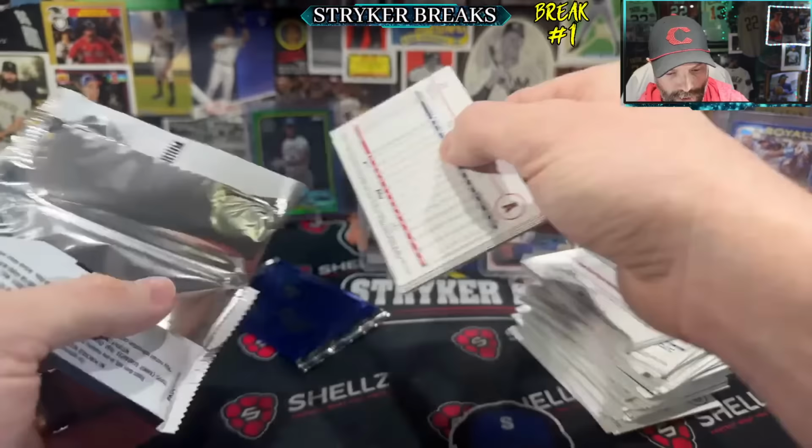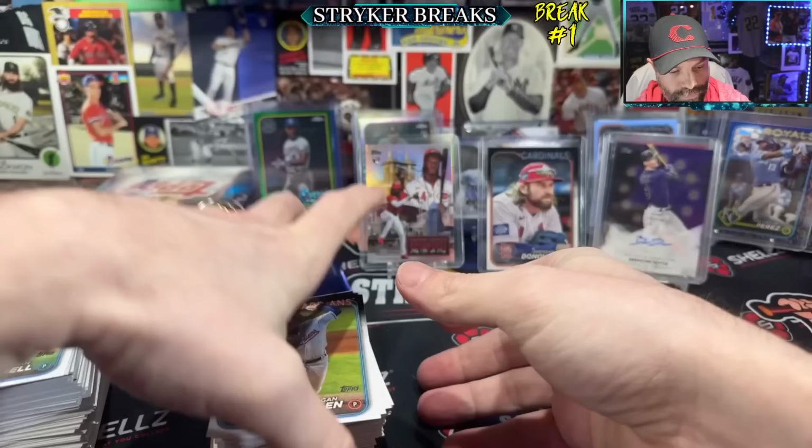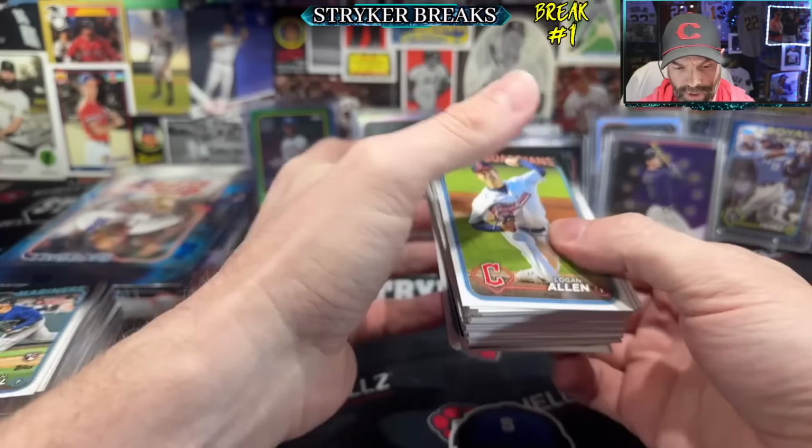I think the best way, because you can get all the holiday ones out of blasters, would be a good way to chase holiday parallels at least. But there's also the additional royal blue parallel out of retail stuff. So it's just going to be better all around chasing parallels in retail.